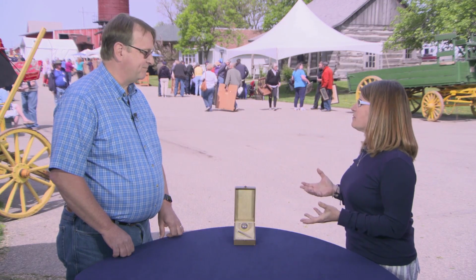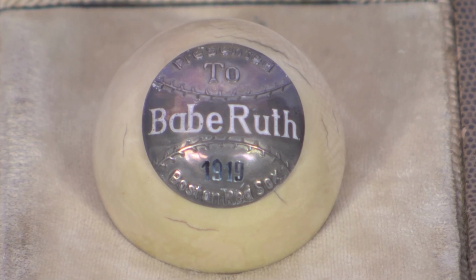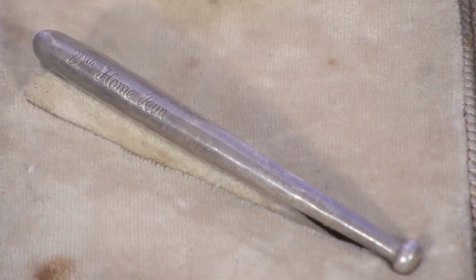In fact, with his pitching career, he won 20 games, 2 years. But what they found is he would hit very, very well, far beyond what an average pitcher would hit. So they realized that he was as much or more value to the Red Sox by putting him in the outfield. This award was specifically crafted in appreciation of his record-setting performance, also symbolizing his transitions.